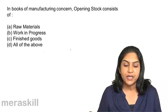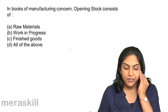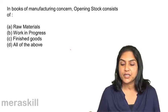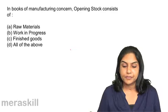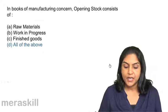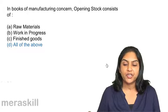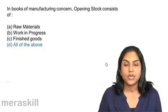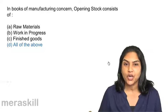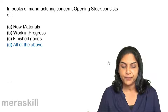Next, in the books of a manufacturing concern, opening stock consists of A. Raw materials, B. Work in progress, C. Finished goods, and D. All of the above. D. All of the above. In a manufacturing concern, you might have an opening stock of raw material, opening stock of work in progress, and an opening stock of finished goods.